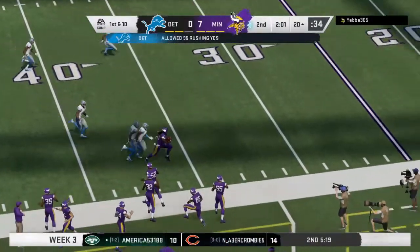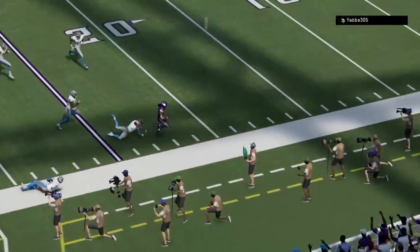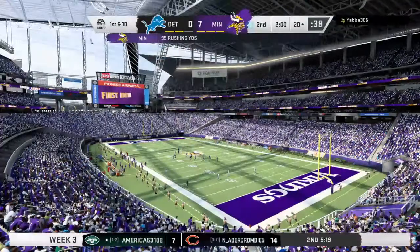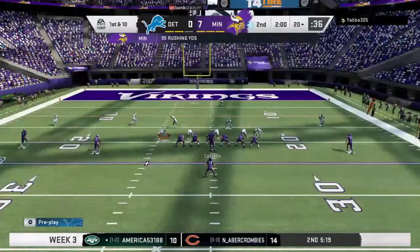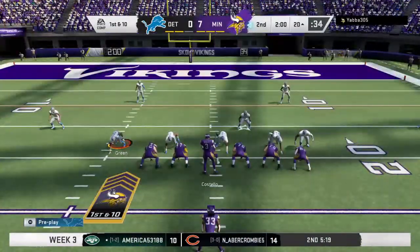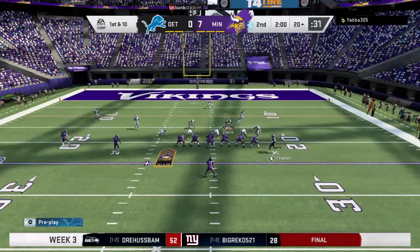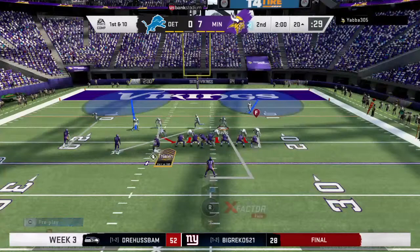A big play there out of Cook. 48 yards on the ground. 2 minutes on the clock, second quarter, 7-0 ball game. And we'll remind you that coming up at halftime, we'll join Jonathan Coachman and the gang in Orlando. Coach will have stats and scores from the early games going on here around the NFL.